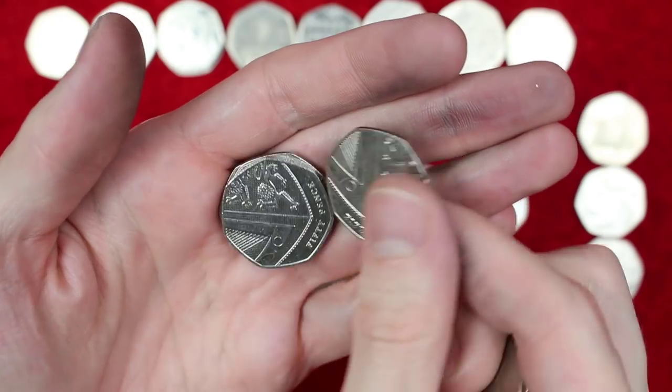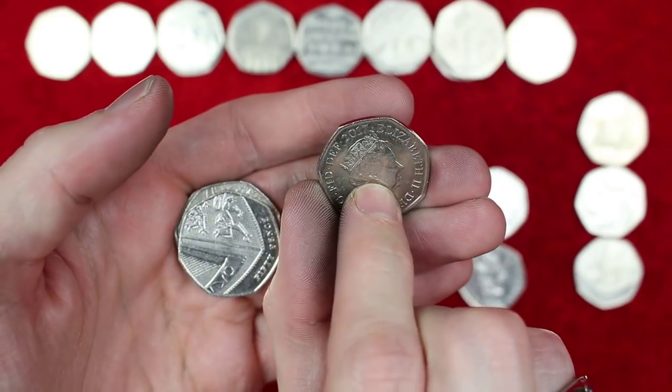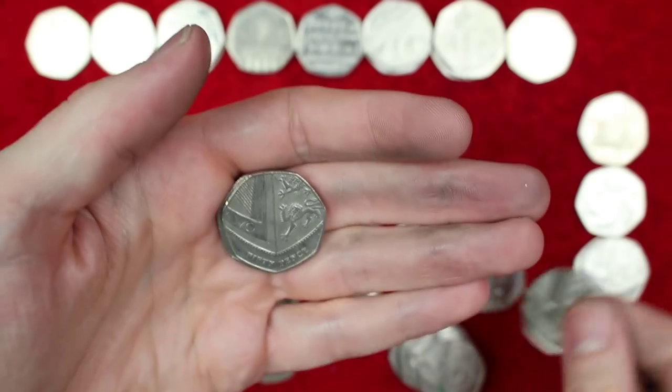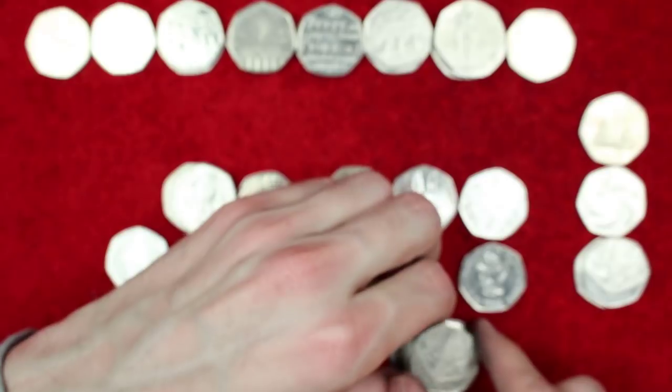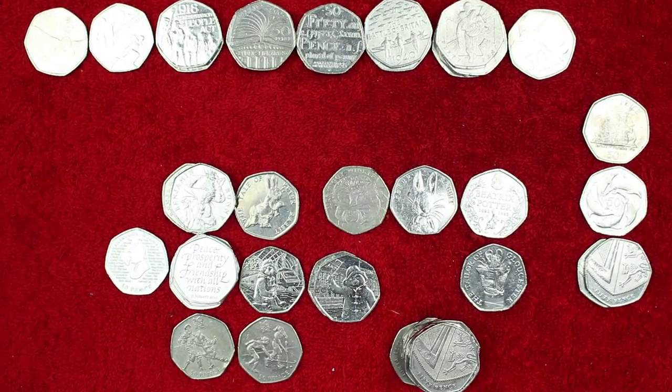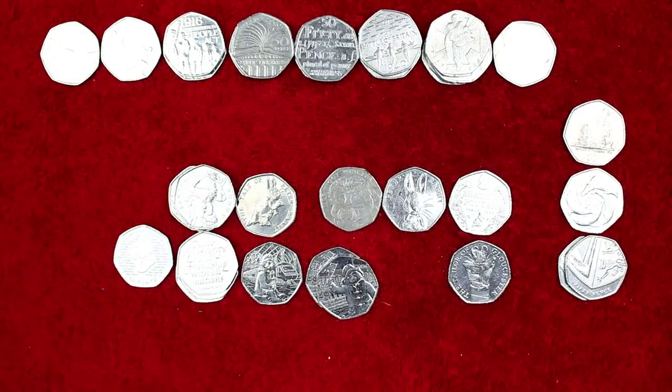There's 2017 there. That's a shield. Lovely stuff. But that looks like that's the lot from the bags. What I'm going to do now is have a look at the coins off to the side to see what key dates we found.